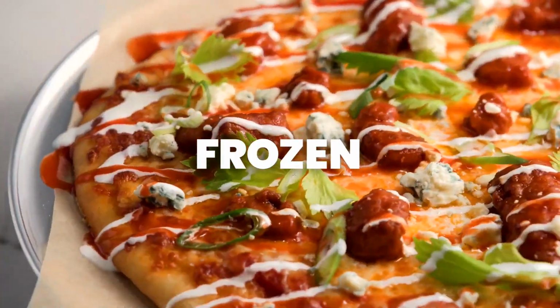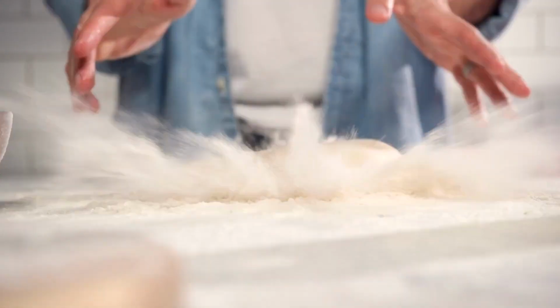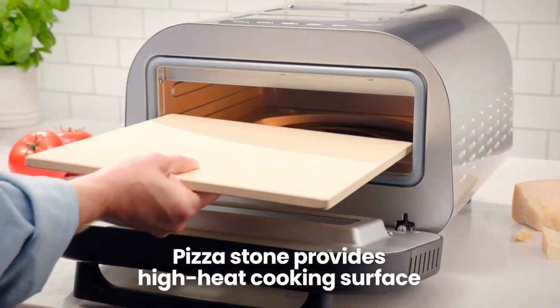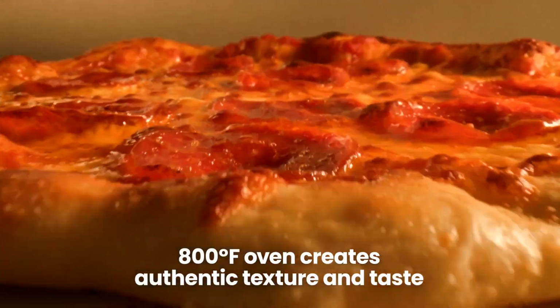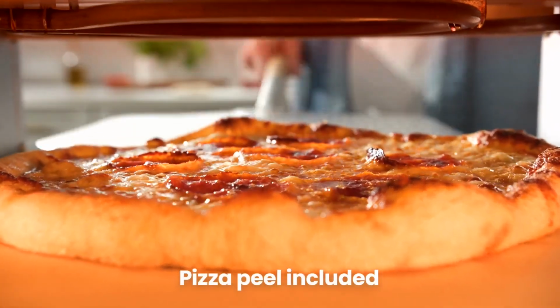It features a baking stone and reaches temperatures suitable for creating a decent homemade pizza. Our testers noted that achieving a truly crispy crust can be a challenge with this model, and the overall heat retention wasn't as impressive as some of the other options. However, for casual pizza nights on a budget, the Chefman offers a simple and affordable solution.